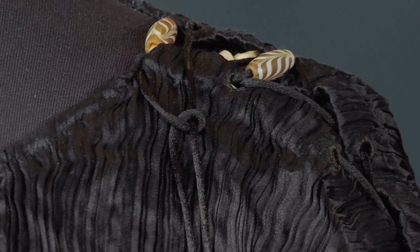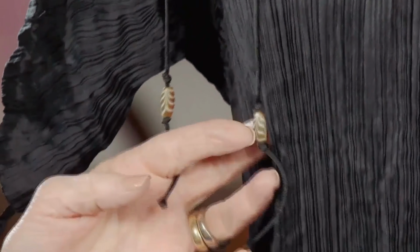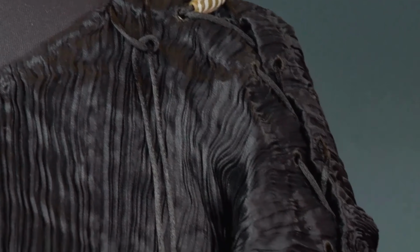Fortuny. The gown is also made from China silk and features decorative cords with Venetian glass beads that help adjust the neckline and sleeves. These details show that it was more than simply a beautiful dress. It combined fashion, craftsmanship, and decorative art.